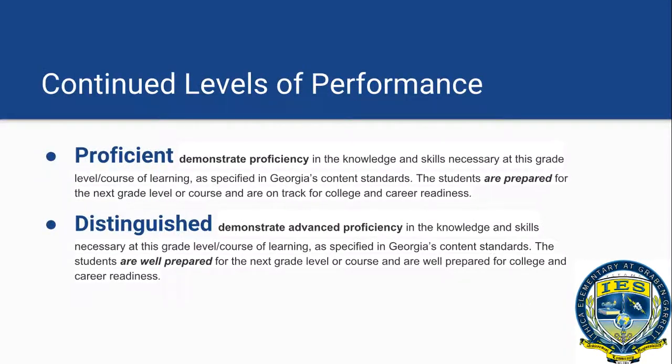Our final 2 levels is where we are confident that our students will fall. This is the proficient level. So students are demonstrating proficiency and they are prepared for the next grade level. We also have our distinguished level, which is advanced proficiency has been demonstrated, and these students are well prepared for the next grade level.